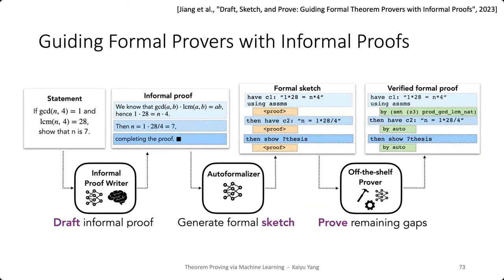The idea is, large language models like GPT-4 know a lot of math, but it is informal math. How can we use this informal math knowledge to guide a formal proof? So what they do is, first you have a theorem statement in natural language, like the GCD and the LCM between two numbers, and you want to show n equals 7.